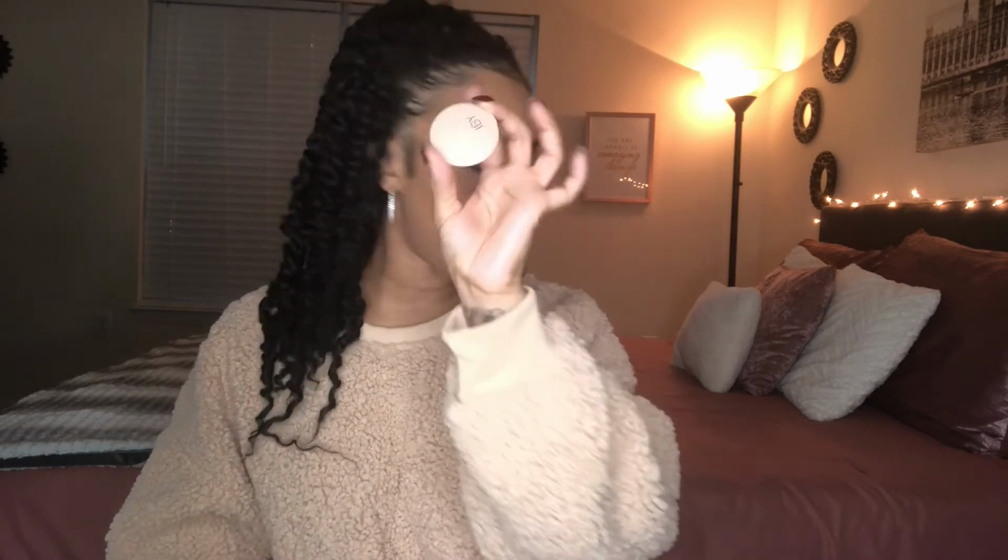So this is pretty. I'm gonna swatch it, and put some on my face so you guys can see what it actually looks like. All right, you guys, so this is the highlight. I am glowing. I like this. I didn't think I was gonna like this, but I actually like that.